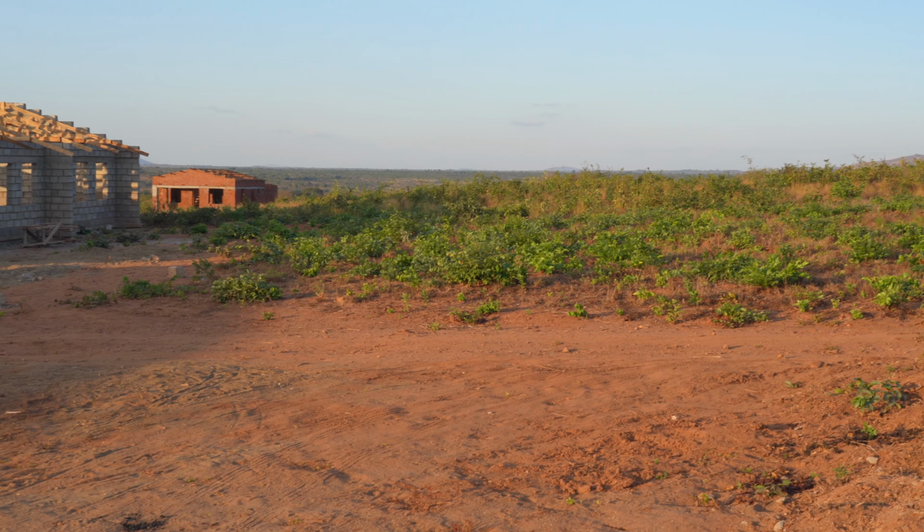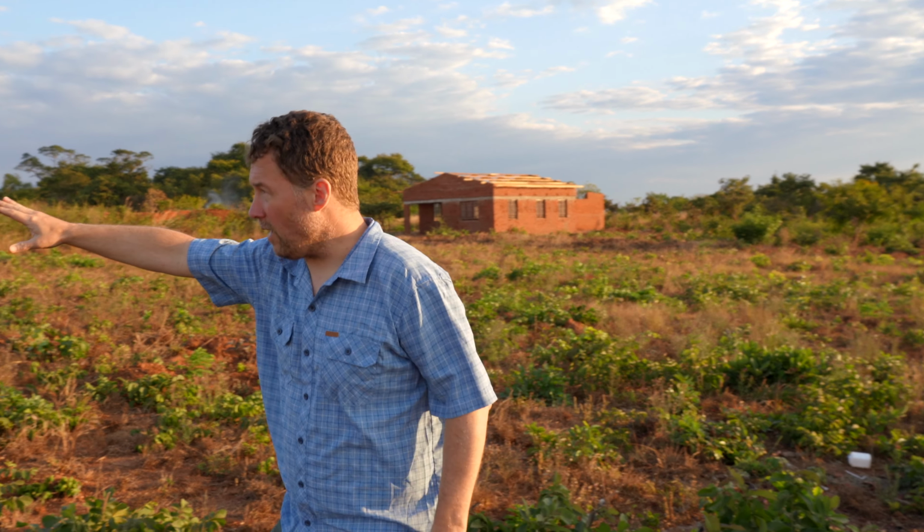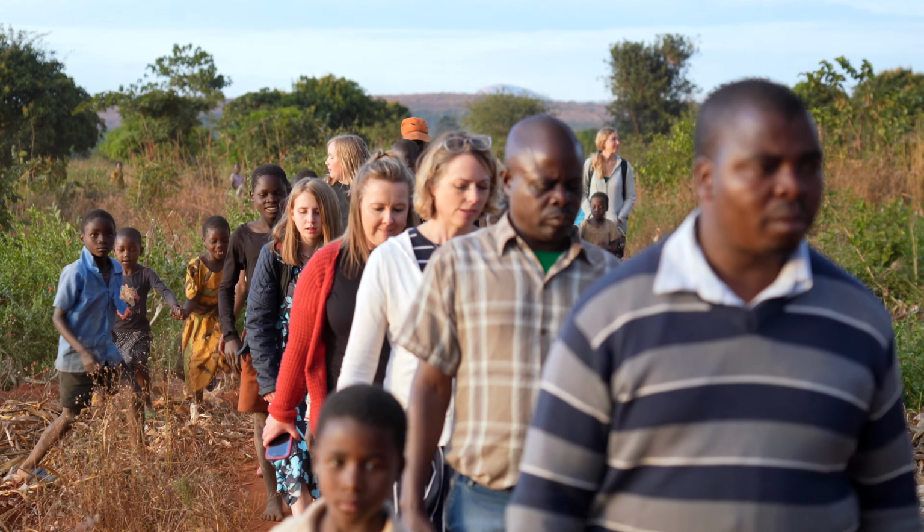And then at the very top of the hill, for future mission teams, it'll be one of the last things we do. But if you spin all the way up here to the top of the hill, we'll have a place for mission teams to actually stay when they come to Malawi.